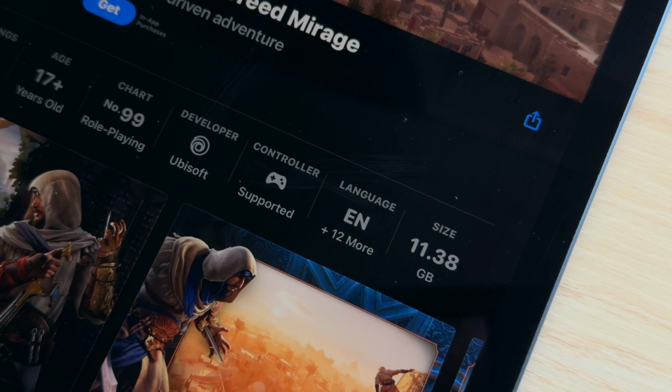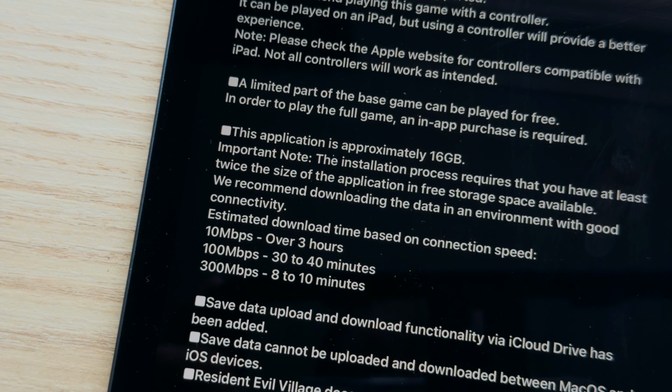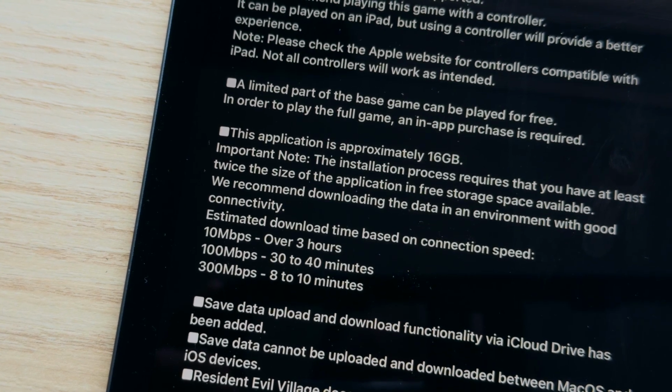These games are coming in at 30 or 40GB. That means that you're basically only going to be able to fit one game on an iPad that has 64GB of storage at a time. This might not be a big problem to you, but if you're wanting to have more than one game or more than a handful of games on your device at once, you're going to have to start to look at a much bigger storage device by default.